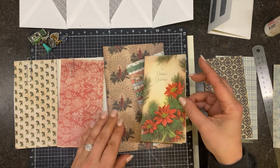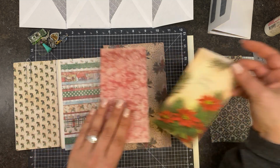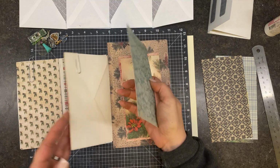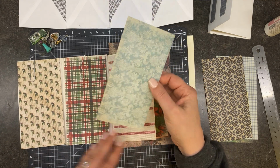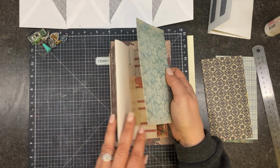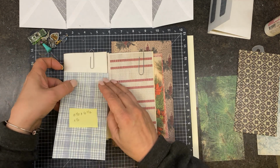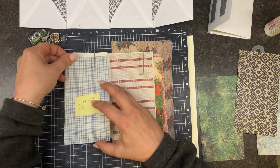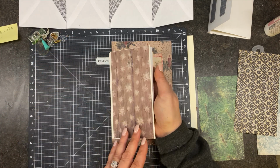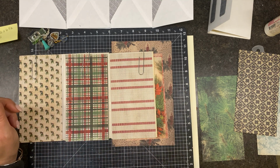Well, let's change this out. What if we put this behind here? Going with this one just so we can mix in some colors. Put this one here. This is the longest part. Okay, so we have that one. We have this one. We open it up. We have these.